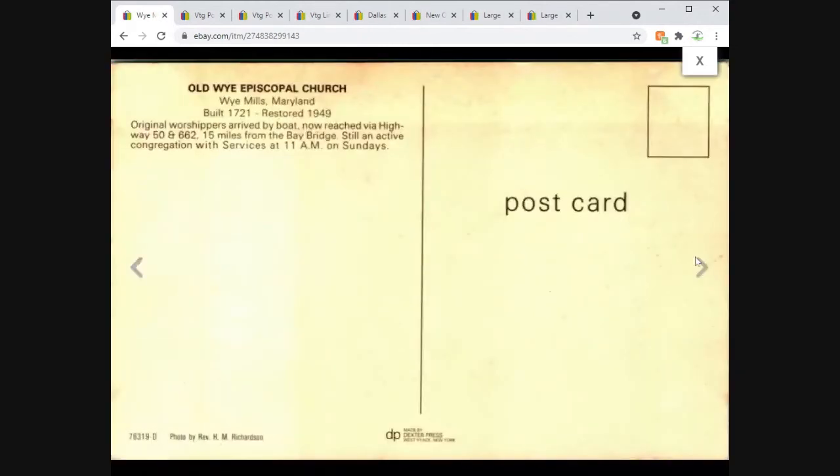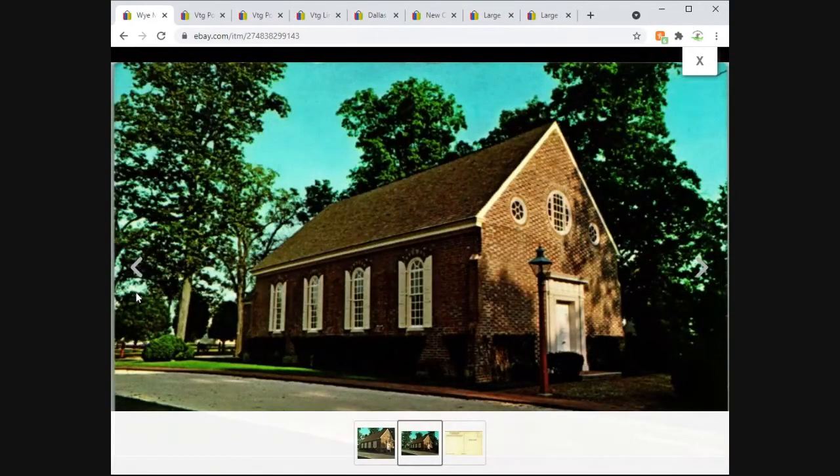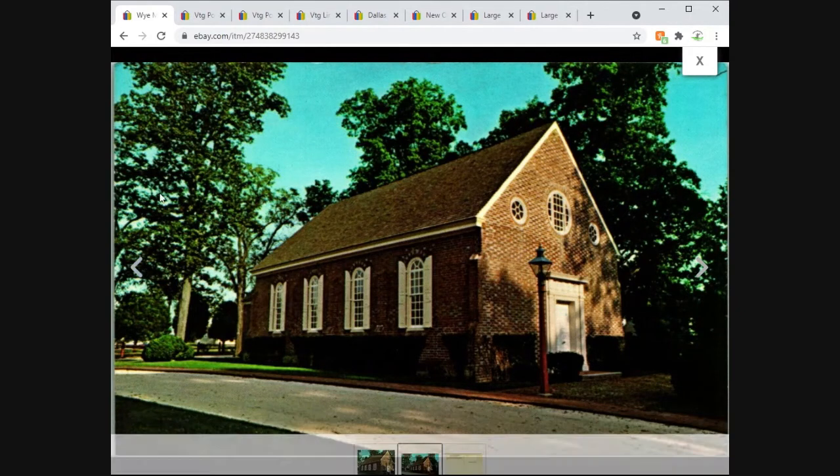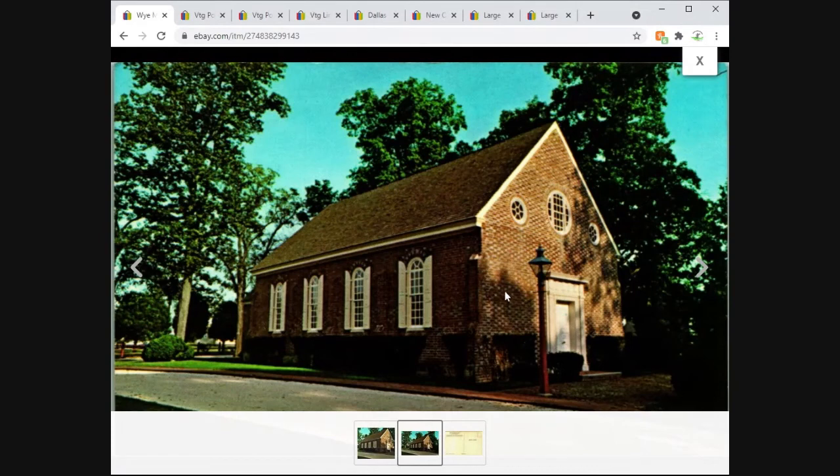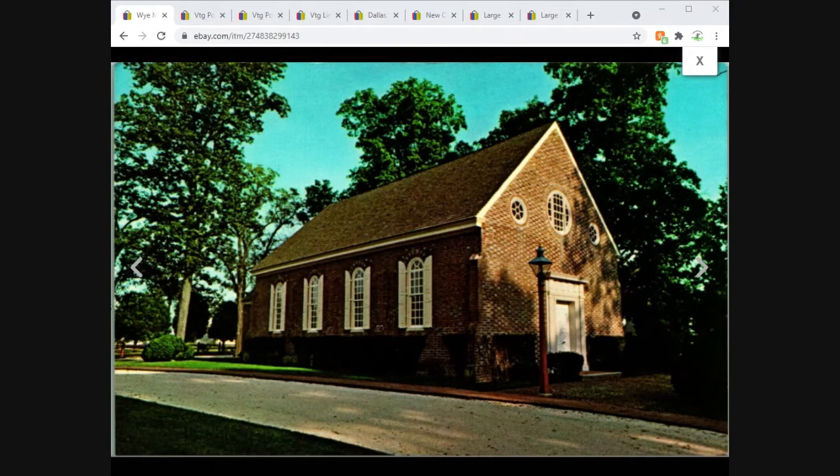Relatively mundane and uneventful card. It is unposted. I mean, it's a nice look at the church, I guess. And if you are Episcopalian, then it might be exciting. If you're from Y Mills and Episcopalian, well, then you're going to be very excited about this card. I am neither of those things, so hence my restraint.